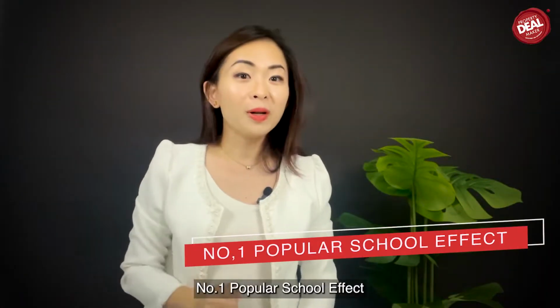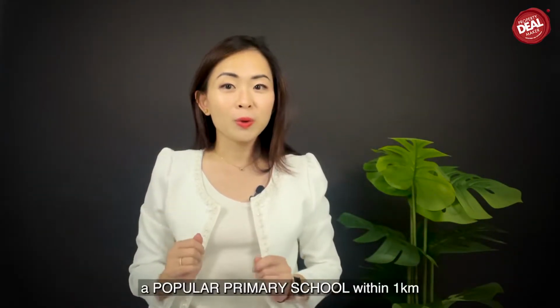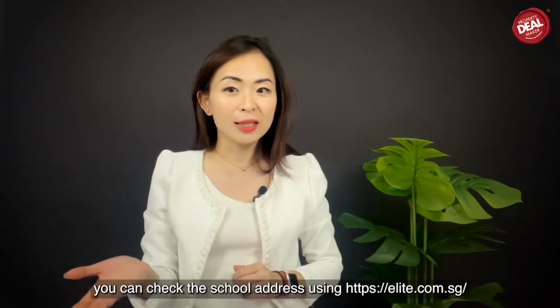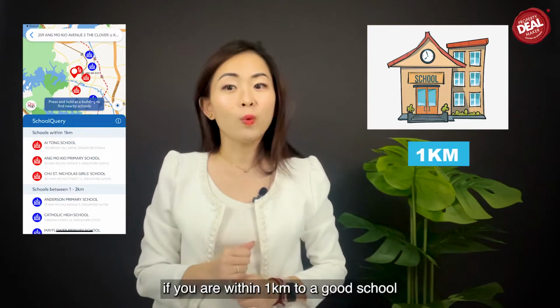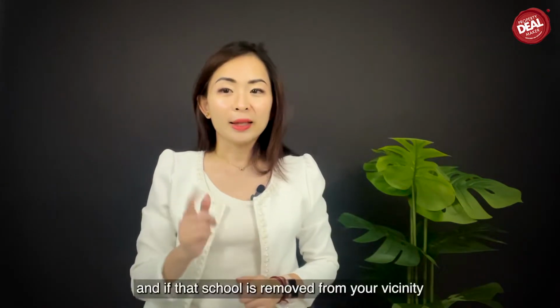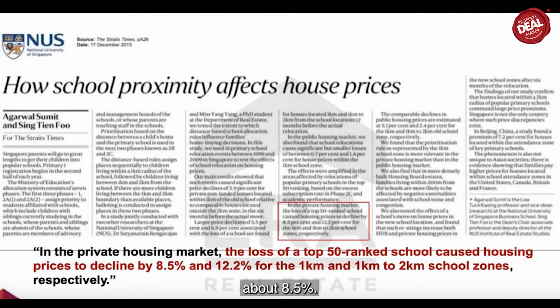Number 1. Popular school effect. Your property should be near a popular primary school, within 1 kilometer. You can check the school address using the edit.com or the one map. Studies show that if you are within 1 kilometer of a good school, and the school is removed from your vicinity, the price of a property actually drops by about 8.5%.